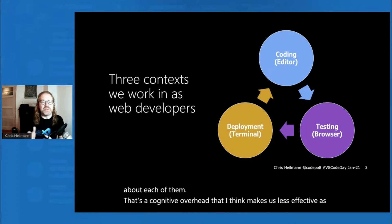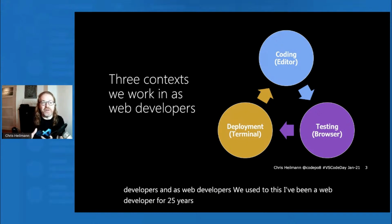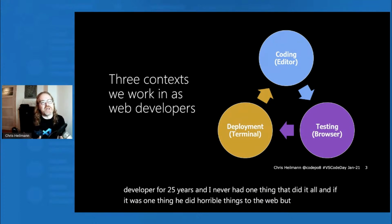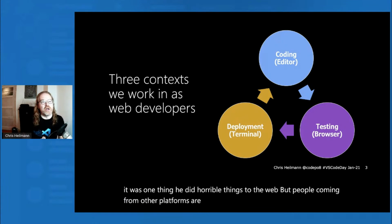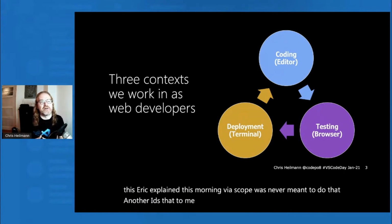And as web developers, we're used to this. I've been a web developer for 25 years, and I never had one thing that did it all. And if it was one thing, it did horrible things to the web. But people coming from other platforms are expecting one IDE to do that one thing. And as Eric explained this morning, VS Code was never meant to do that. And other IDEs that, to me, are far too heavy to do that kind of stuff.